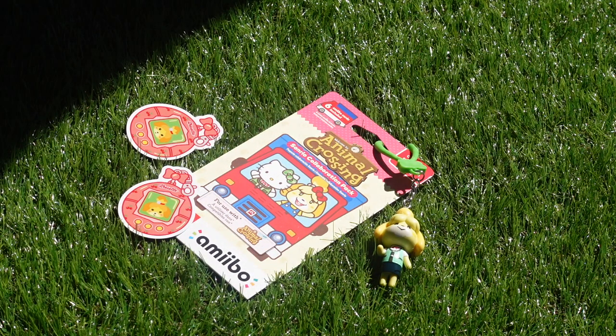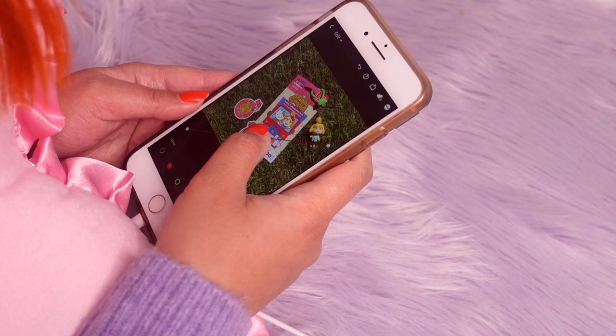This is the flat lay that I currently set up for my giveaway. I'll shoot some photos with my iPhone and then post this on Instagram.